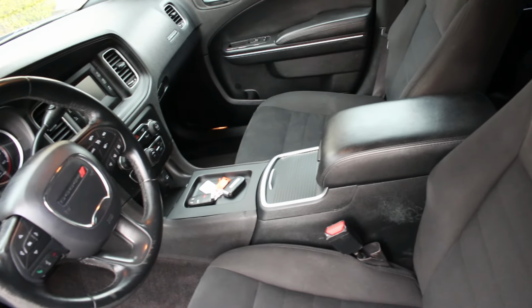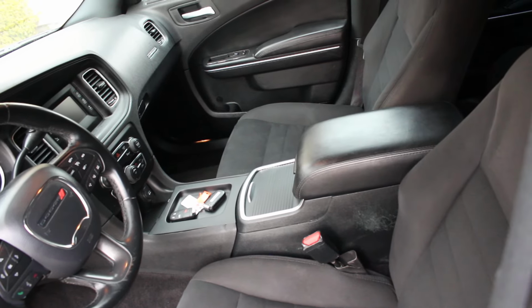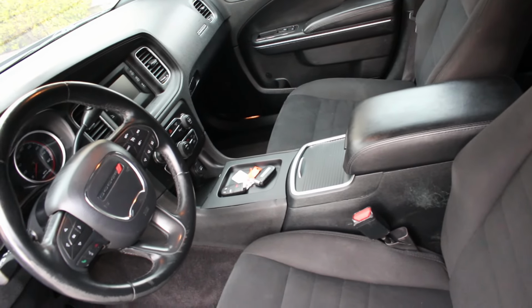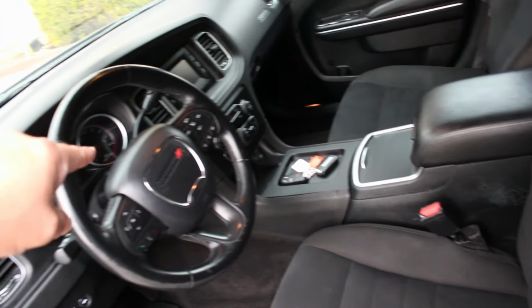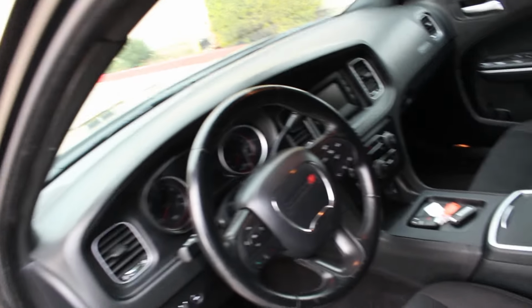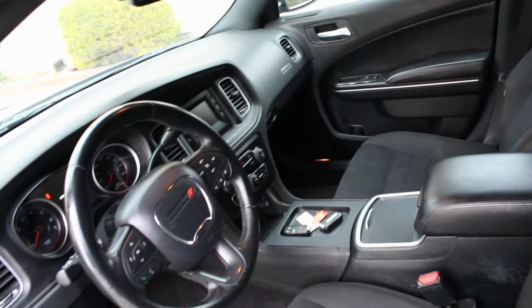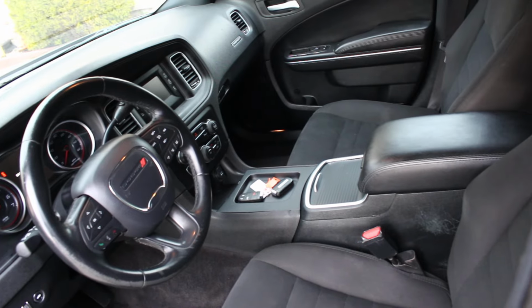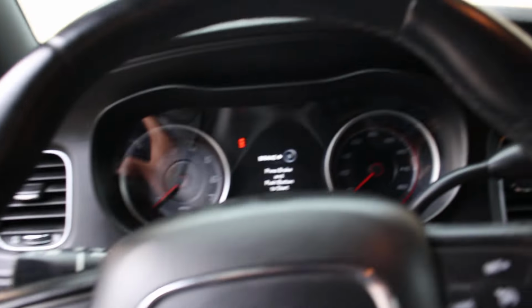I do have an OEM center console that came with the vehicle. Now folks, keep in mind this is a police prep vehicle, so I don't have a shifter on the floorboard. It's on the steering column. Okay, horn does work. Vehicle did come with 2 keys. They are working, and I did put new batteries in both key fobs. Let's get inside of the car. Let's fire her up.